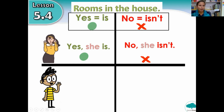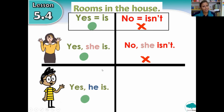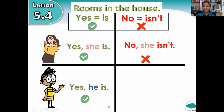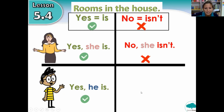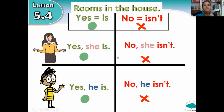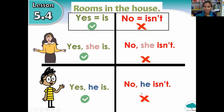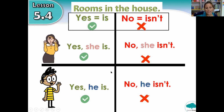He, okay. So the positive would be, yes, he is. Repeat, yes, he is. And the negative would be, no, he isn't. No, he isn't. Repeat. No, he isn't. Well done.